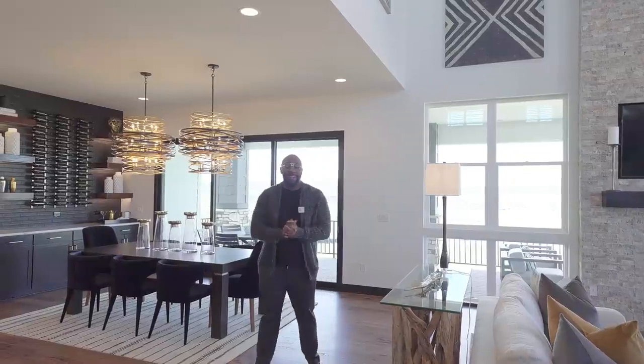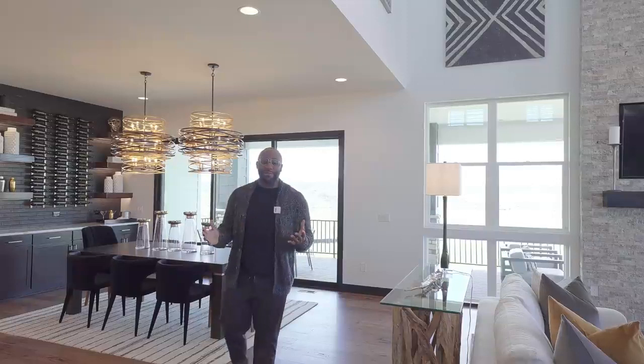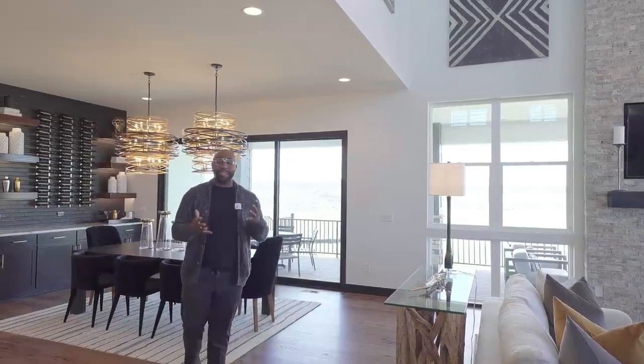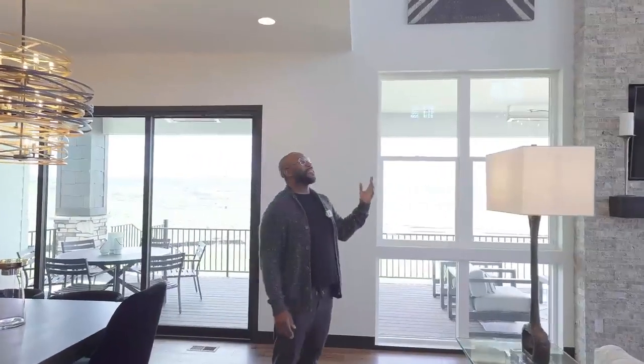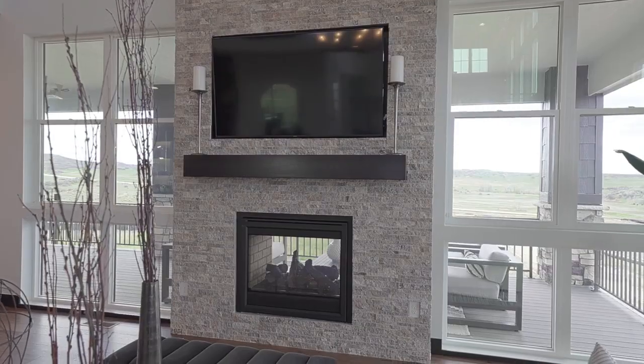All right, so you guys, this house honestly speaks for itself. It doesn't need too much narrative on my behalf, but I will try my best to keep up with the elegance that you get with this home. Let's start over here in this massive great room. You got the 20-foot ceilings with the built-in beams above and the ceiling design. And you also have this gorgeous grand chandelier. I love the fireplace as well.